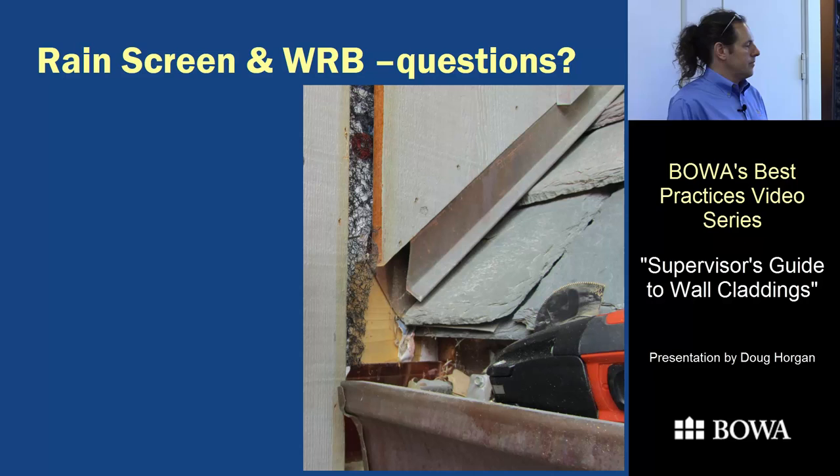I would also assume that if clients are asking us to eliminate something that's part of our standard, then that's got to be a warranty exception. You can't eliminate these things and then... Right, clients shouldn't be able to eliminate important protections that stop us from having warranty issues later. That makes sense. Okay. Any other questions on rain screens?